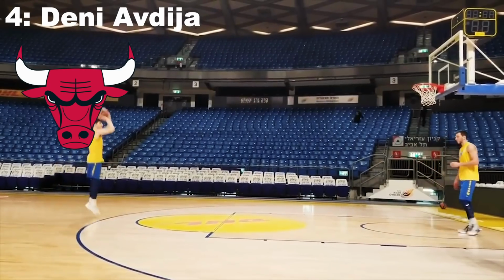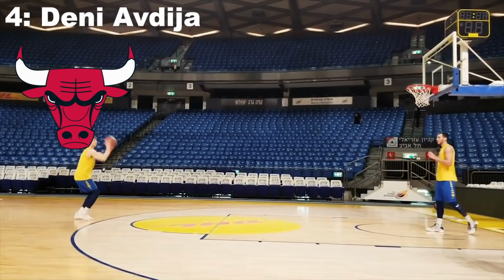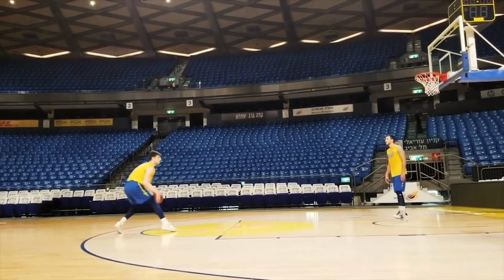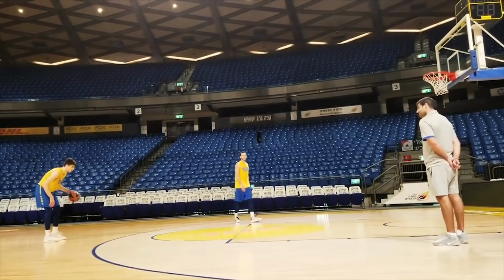Next, with the 4th pick in the draft, the Chicago Bulls select Deni Avdija from Israel. The new president of basketball operations in Chicago has a very good history scouting international prospects, and now that he's in charge here, Avdija makes a lot of sense as the pick.